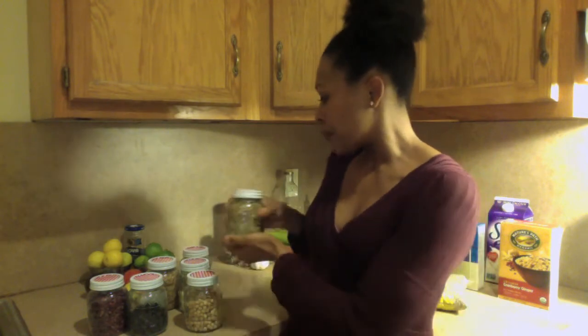Now, you should also include, let me put these down. You should also include nuts. I'm allergic to nuts, so I don't buy them, I don't handle them, I don't cook with them, I don't eat them, I'm allergic to them. However, nuts are very important. They're a very important part of a healthy diet. You're able to get your good cholesterol from nuts, and from what I hear, they taste good.